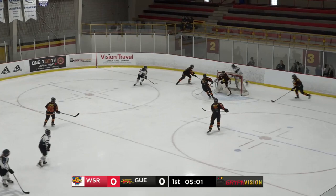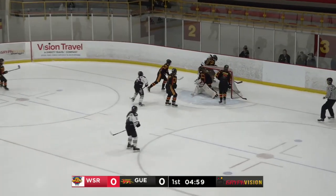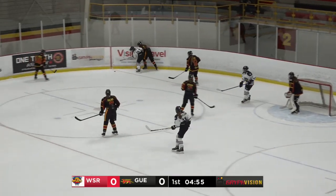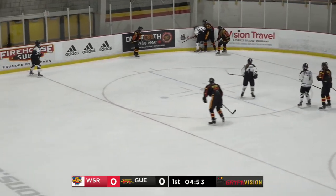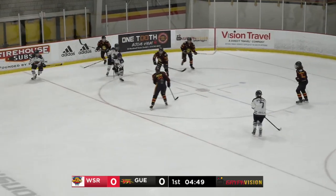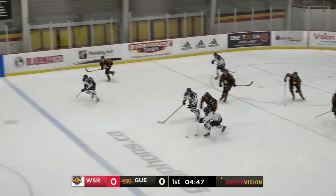Knight, poor turnover as Dillon looking in front. Looked like that one off the side of the net. Puck still loose in the corner. Lomax looking for it. Bounces out in the middle. Now Buchanan will grab it for Guelph.